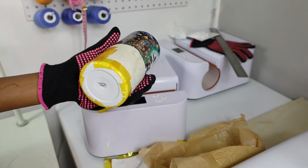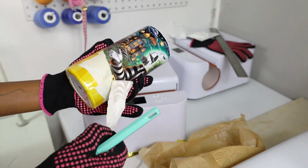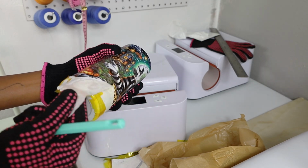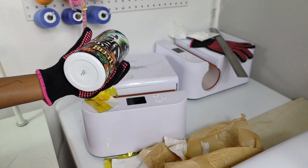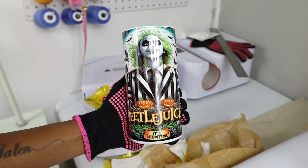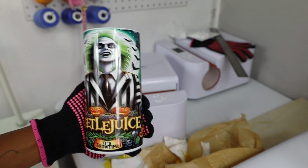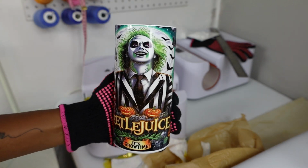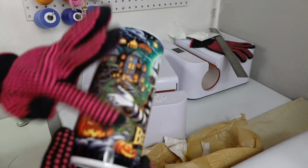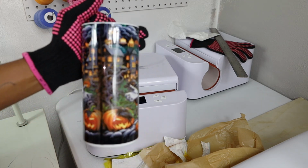Oh my gosh. For Halloween, this is going to be fire. We pressed at 380 for 180 seconds, flipping it halfway so 180 seconds on both sides. It is fire. Do you see the colors? Beetlejuice, it's showtime, y'all. This came out amazing. The black, the colors, the green. Look at it. I need to wipe it down because it has white specks from the paper.